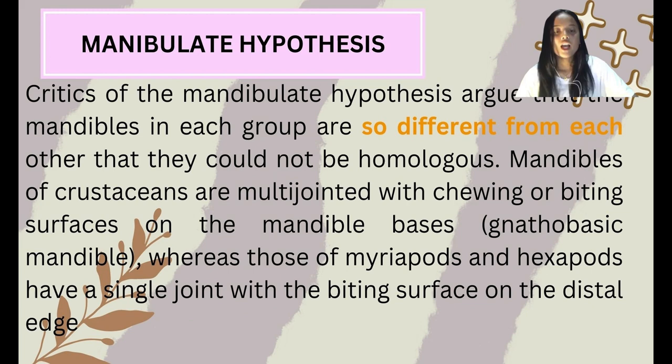Mandibulate hypothesis. Critics of the mandibulate hypothesis argue that the mandibles in each group are so different from each other that they could not be homologous. Mandibles of crustaceans are multi-jointed with chewing or biting surfaces on the mandible's bases. So, in conclusion, the mandibulata unites the non-chelicerate arthropods in a clade, as recovered in phylogenetic analysis.